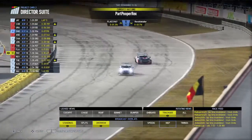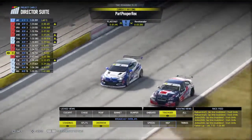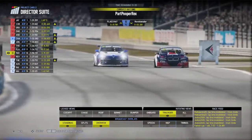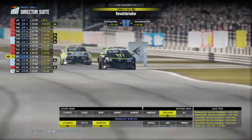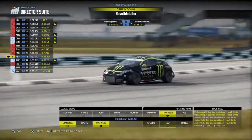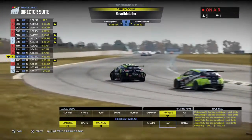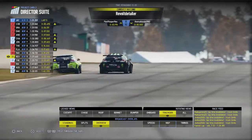Big loss there for Party Pooper. He's having a brilliant drive this evening in the sprint race. Mike's just coming around the outside there to try and unlap himself. And behind Party Pooper now we've got Revolt just trying to collect what he can from this evening. We've just seen him off into the wall at the middle sector, and he's just heading around now.